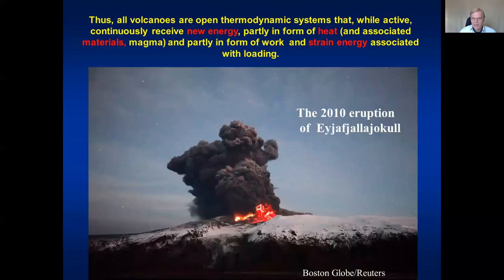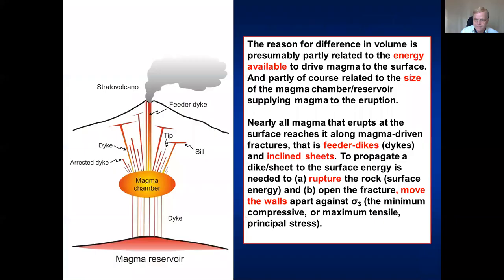So volcanoes are classified in thermodynamics as open systems. They continuously receive new energy while they're active, partly in the form of heat, and of course, materials as magma, and partly in the form of work and strain energy associated with loading. So one reason for difference in volume in eruptions is probably related to the energy available to drive the magma to the surface. Of course, part of the reason must be related to the size of the magma chamber or the magma reservoir supplying the magma to the eruption, but particularly within individual volcanoes over perhaps short periods of time, the differences in volumes of erupted materials is presumably mostly related to the energy available to drive the eruption.